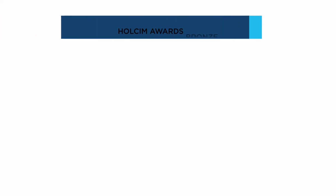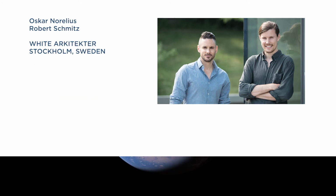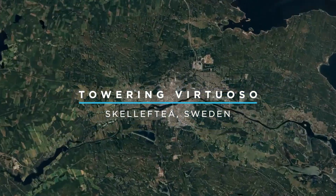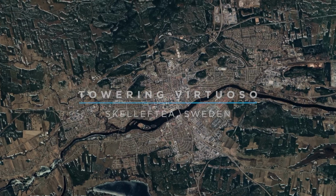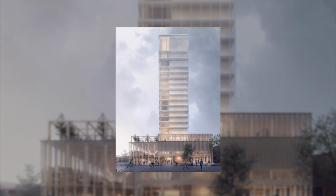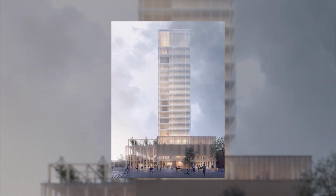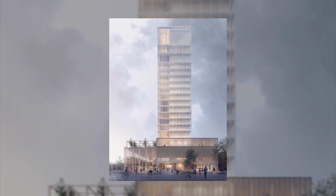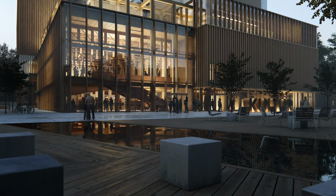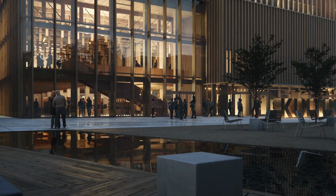The Holcim Awards Bronze Europe goes to White Architecture in Sweden for Towering Virtuoso, a cultural centre precinct with carbon-neutral profile in SKELLEFTEÅ. The site is located just below the Arctic Circle in Sweden. The project is a mixed-use cultural centre that includes a hotel, 6 theatre stages, a public library, 2 art galleries, an auditorium, restaurants, and a spa. The facility is conceived to become the new living room of the city, where all should feel welcome.